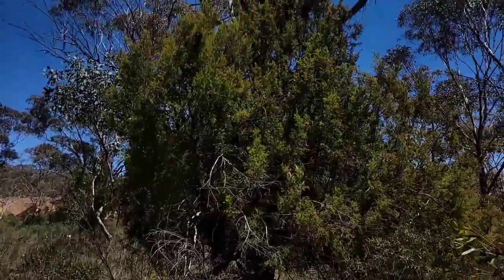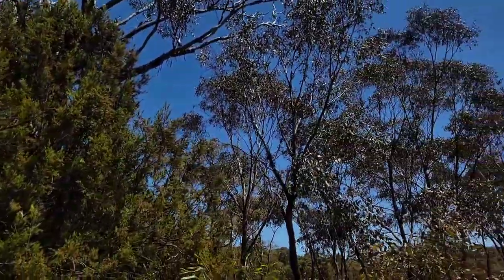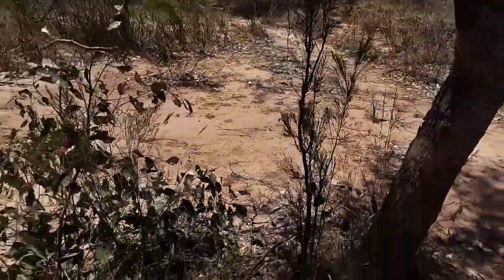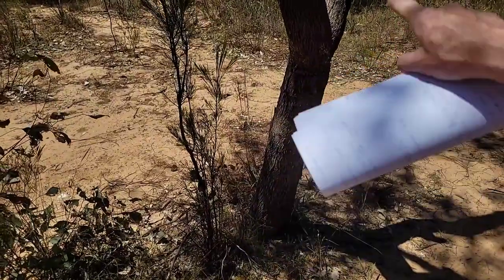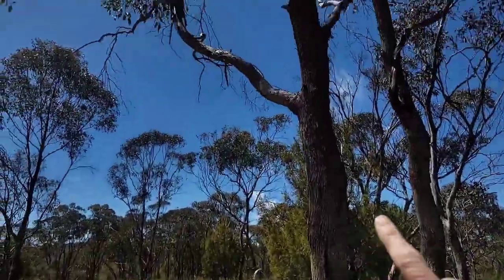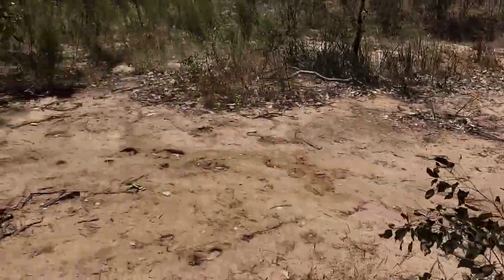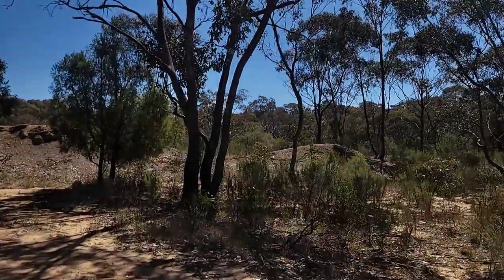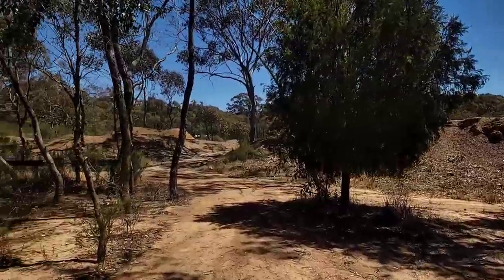Oh, cherry ballart. You can eat the fruit off that. There you are. It's a young one. So these tap onto the roots of this eucalyptus. And they're like a parasite. But they're a delicious one. Have you had enough food?